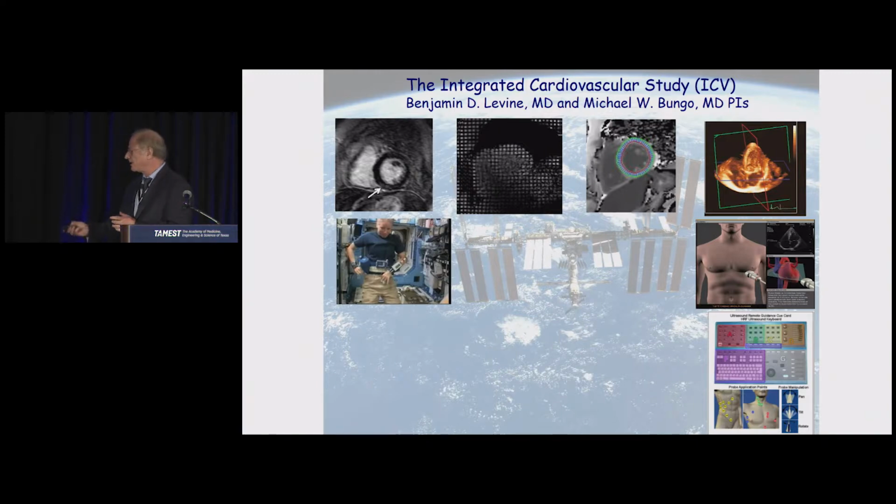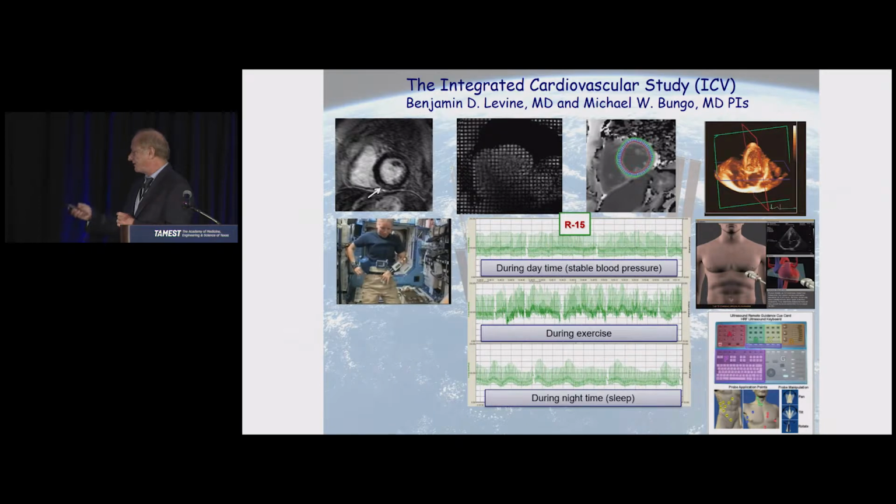We also did a lot of very detailed, in-depth human instrumentation, which, for example, this particular tool allows us to get beat-by-beat blood pressure. This is 2 weeks before return from space. Each one of these spikes is an arterial blood pressure measurement.